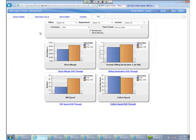As a firm leader, I might also want to know how I can maximize cash flow. I can surface information or key performance indicators. You can see I changed tabs, and now I'm looking at a key performance indicator tab. And I can focus on a few additional metrics here. In this case, I'm no longer looking at actual versus budget. I'm looking at year-to-date versus prior year-to-date. And I can understand, as a firm leader, as a practice group leader, how am I doing based on some firm key performance indicators. In this case, I may want to focus on direct margin, which is a measure of profitability, or a measure of our billing and collecting practices: billing realization, bill speed, collect speed.